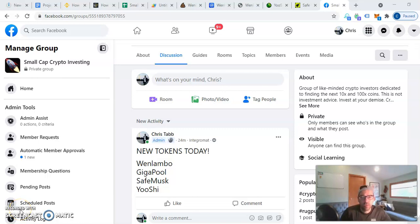Good morning, everybody. We're going to do a quick video on three tokens that came out today that we saw from the new token alert in our small cap crypto investing group. I took a look at Gigapool also, but the website wasn't loading and no one has time for that. So I just looked at WenLambo, SafeMusk, and Yoshi. I hope I'm pronouncing that correct.